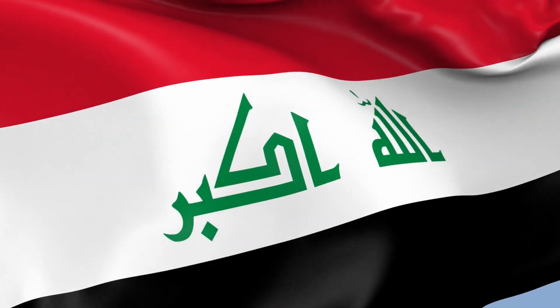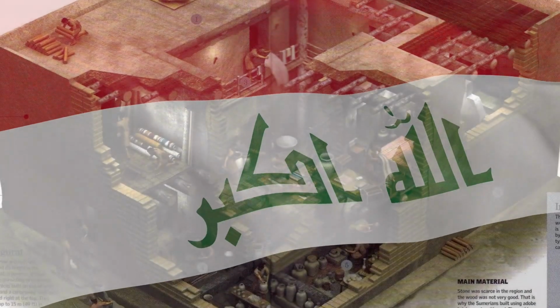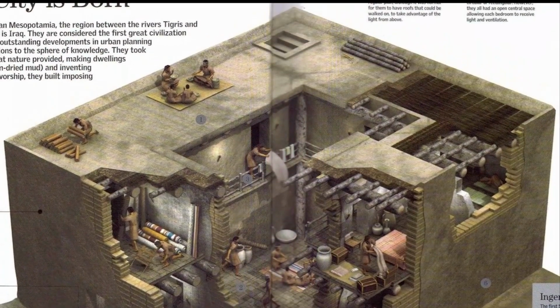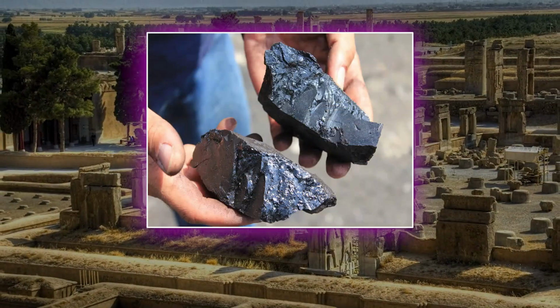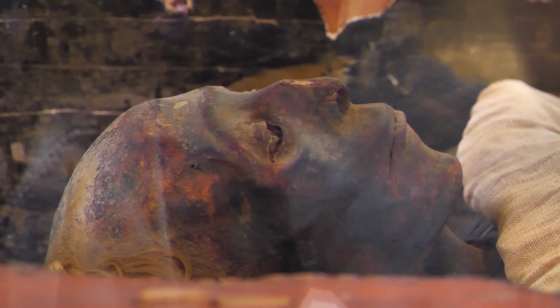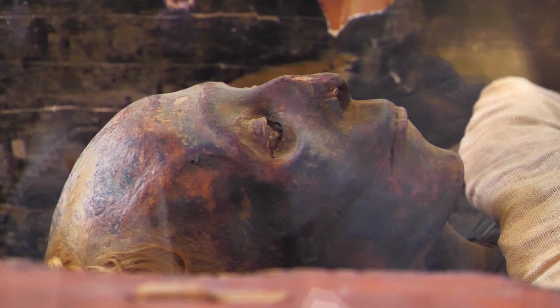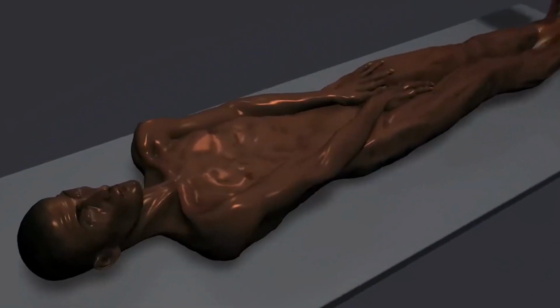You can also find ancient structures that were made in modern day Iraq and they're lined with bitumen so water would not get inside. In ancient Persia, the bitumen was called moom. And it's interesting to know that one of the materials the ancient Egyptians used to mummify a body was bitumen, and that's where the term mummy comes from, because moom was the name for bitumen, and mummy comes from that word.